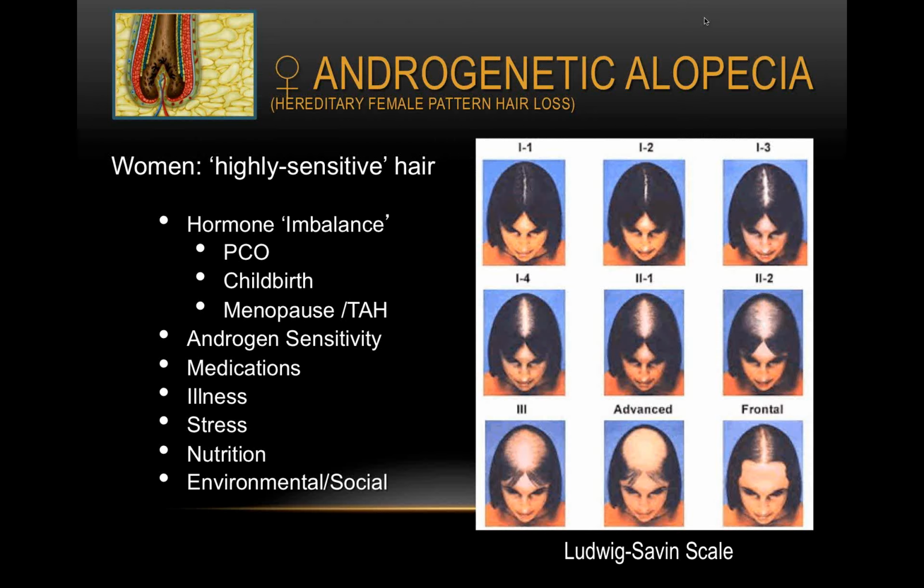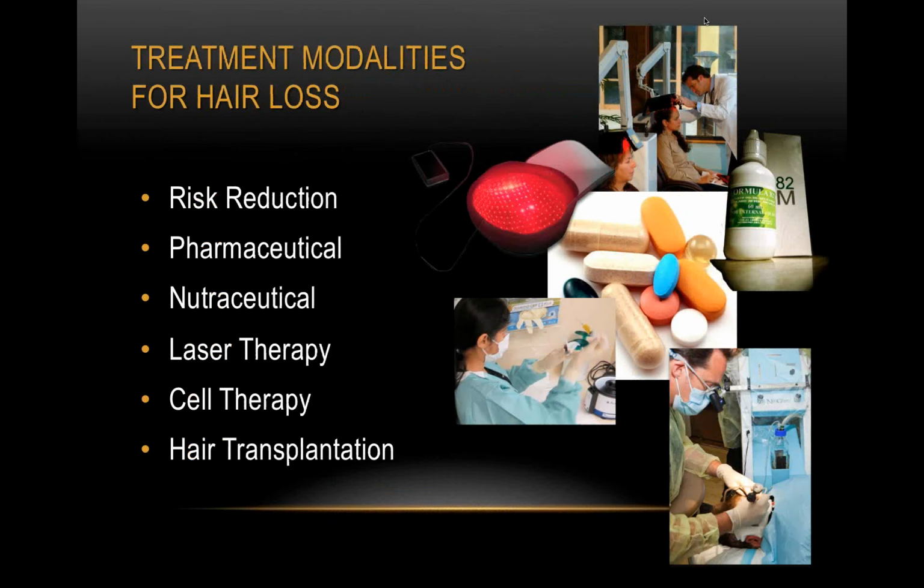And of course, here's the laundry list: medications, illness, stress, nutrition, and environmental and social factors can also play a big concern. On the right-hand side, we see the progressive female pattern hair loss stages in the Ludwig-Savin scale: a widening of the part line, and a decrease in coverage of the scalp over time. Many women actually complain of a loss of volume and decreased ponytail volume, and some can also have changes in the hairline, although in the traditional patterns of female hair loss, we don't see that. But the good news is that we've got treatments available. Proper treatment, effective diagnosis leads us to proper treatment, and the toolbox of treatments is continually improving.